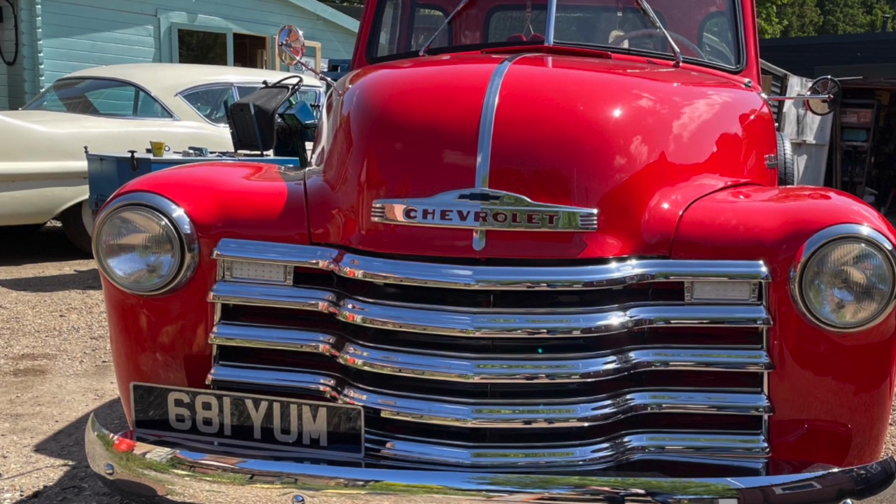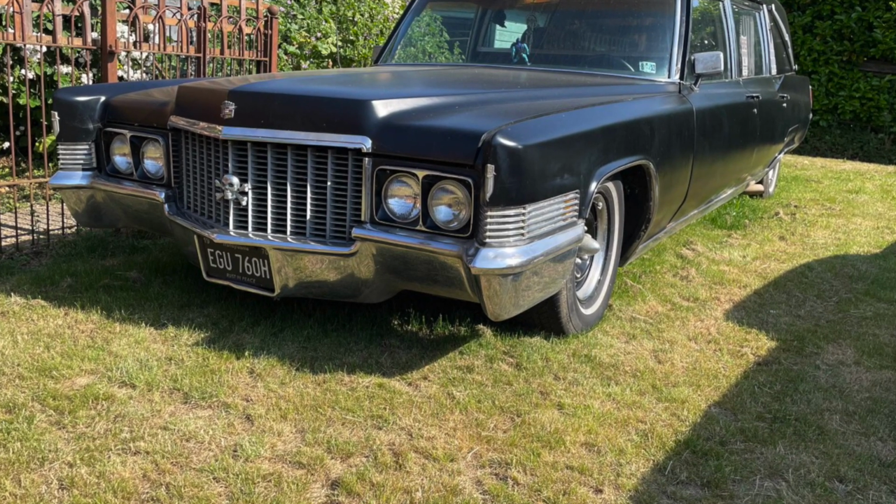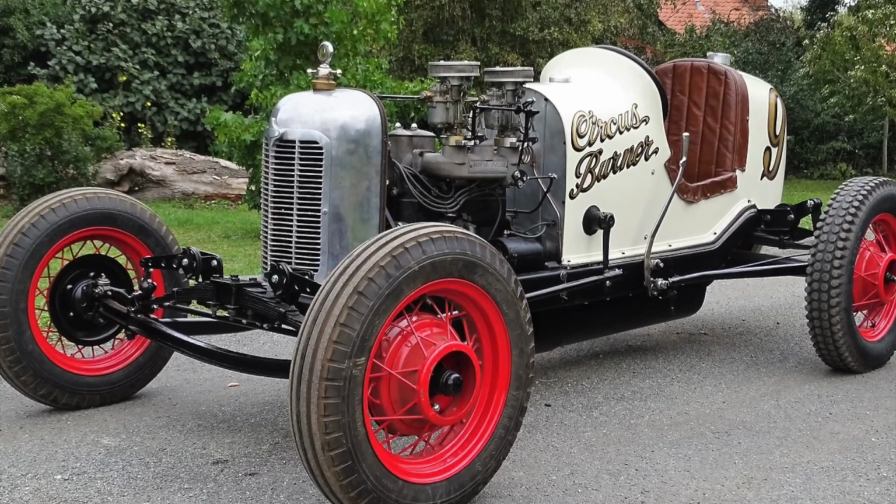This video will give you an overview of the cars we have had in over the last 2 weeks in June. Let's kick off with the Chevrolet Fleetline, powered by a small block V8.